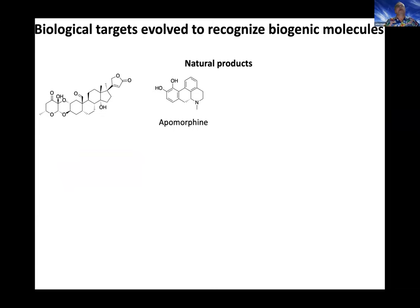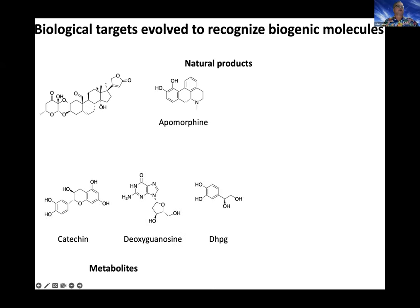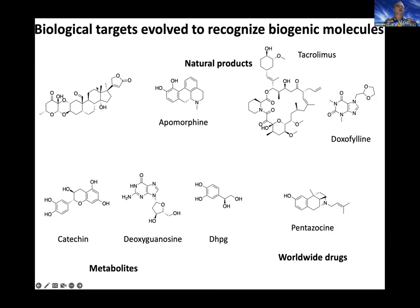And what do we mean, by the way, by biogenic molecules or bio-like molecules? So natural, that includes natural products. It includes metabolites. It includes drugs that are inspired by natural products. And collectively, we're going to call these bio-like molecules in this presentation and in the paper.